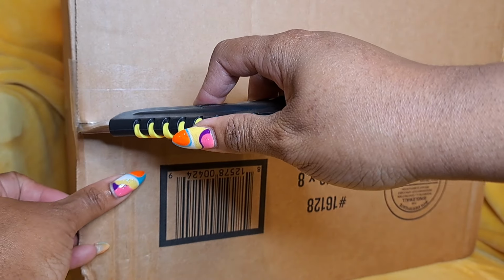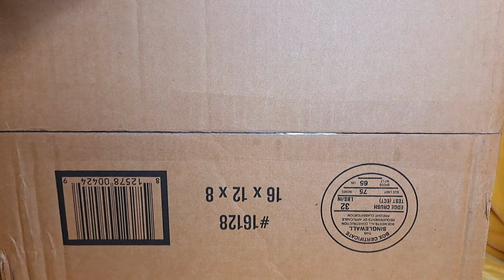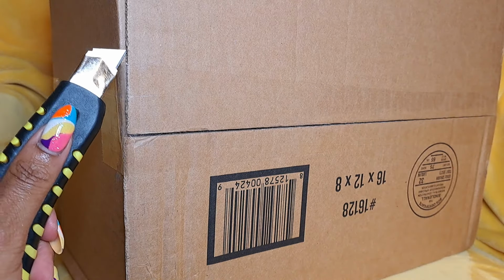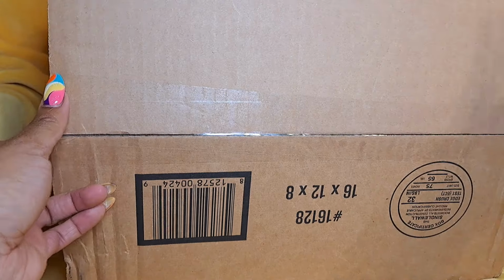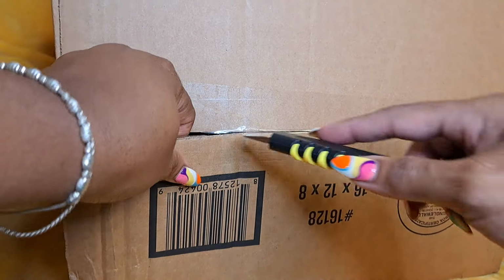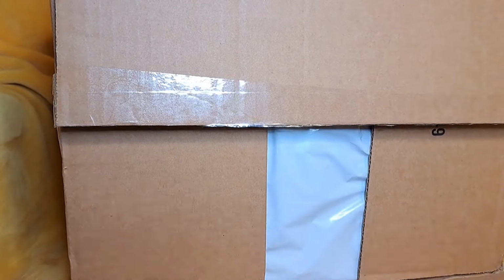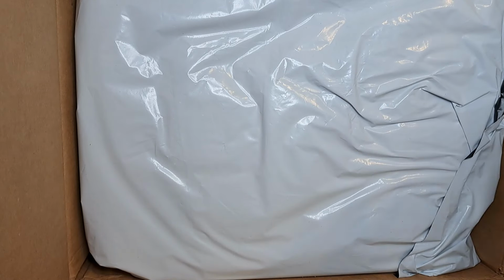Today I am opening another mystery item. I believe this came from eBay or Mercari, but we shall see in just a moment. And I hope I'm not cutting anything. So we are finding out together what's inside, because this came with some other boxes, so I really don't know what it is. Isn't that exciting?